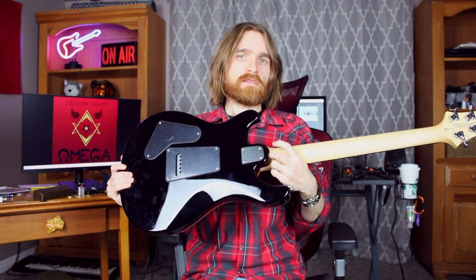And when they first announced the SE CE24, one of my biggest concerns was how bulky the heel joint here looked. But it's actually not as obstructive as it looks. I can still get to the 24th fret pretty easily.